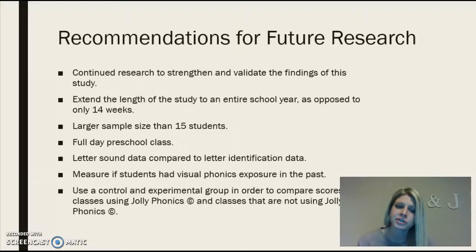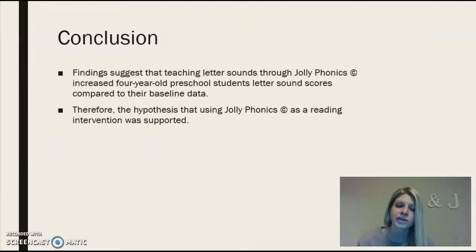Recommendations for future research are to extend the length of the study, have a larger sample size, do the study in a full-day preschool classroom, measure whether the students had visual phonics exposure, and use a control and experimental group. In conclusion, the findings suggest that teaching letter sounds through Jollyphonics increased 4-year-old preschool students' letter sound scores.